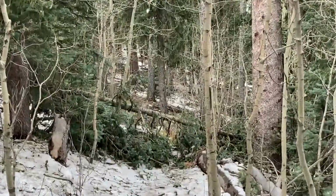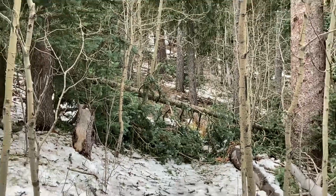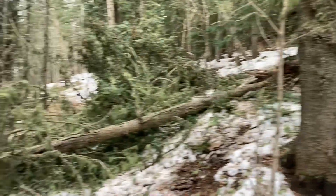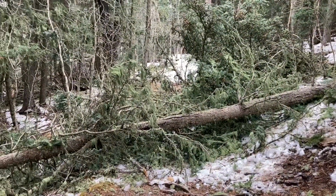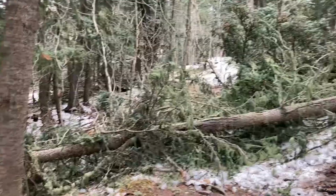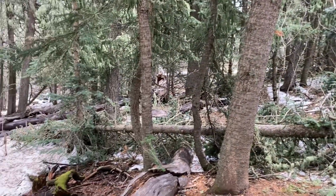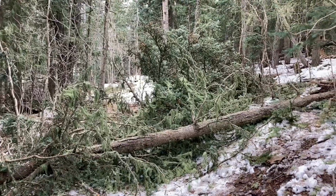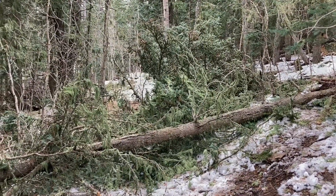There are lots of downed trees, I guess from the last storm last weekend, but it's making it a little slower going because I have to navigate these trees that have fallen over the trail. It just makes it more of an adventure.